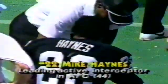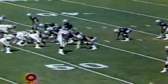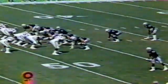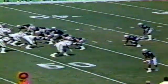And Mike Haynes, the old crafty veteran, adding to his list of interceptions with 44, the leading active interceptor in the AFC. And that is his 16th interception as a Raider. So the Raiders with the ball at their own 48-yard line. First down, and no score in the ball game with 10:06 left to go in the first half.